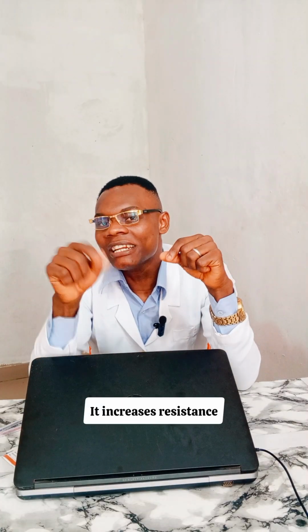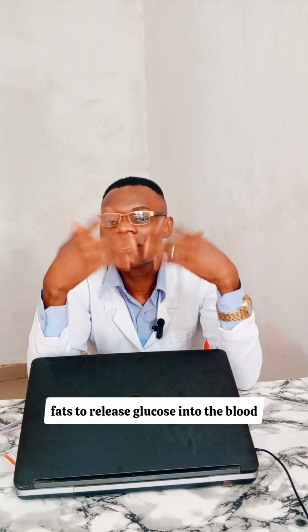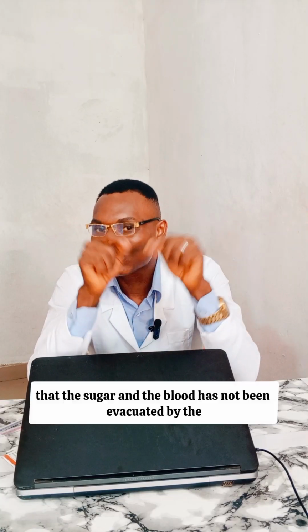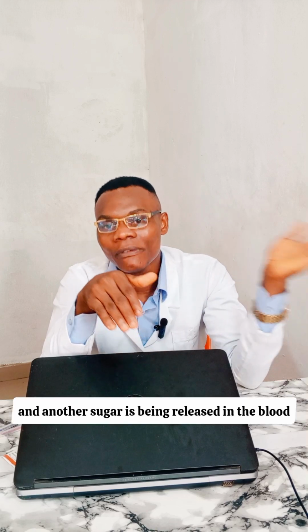And if there is no insulin that will remove glucose from the blood, it increases resistance. It makes the body not sensitive to the presence of insulin in the blood, thereby stimulating the liver to keep breaking down fats to release glucose into the blood. There is still sugar in the blood, then the liver, not knowing that the sugar in the blood has not been evacuated by the insulin, keeps releasing more sugar into the blood. Then the sugar already in the blood plus the one released into the blood makes the blood sugar increase, because there is already sugar in the blood, and another sugar is being released into the blood.